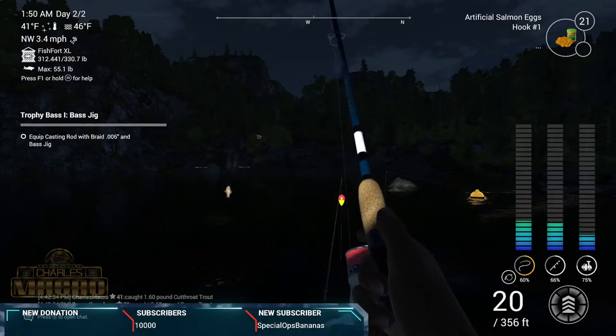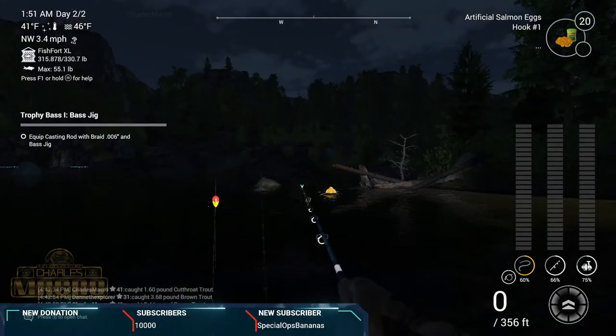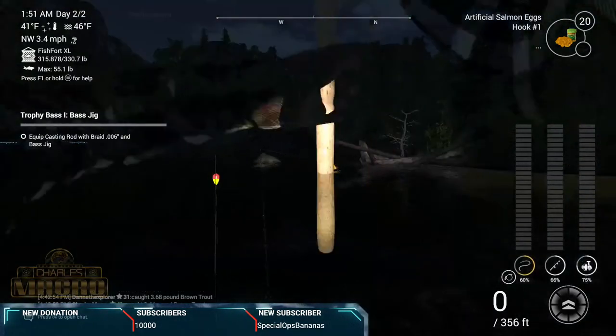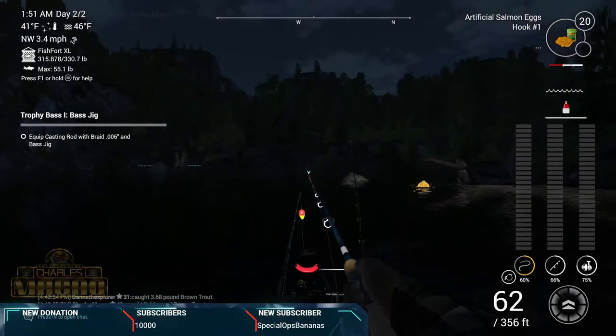So yeah, bam, check this out. Bam, look at that. Another 3.5-pounder. Let's go ahead and get this back in the water. Hey man, this is a great way to make money. So again, I'm gonna knock out this 30 pounds in probably 10 minutes maybe.